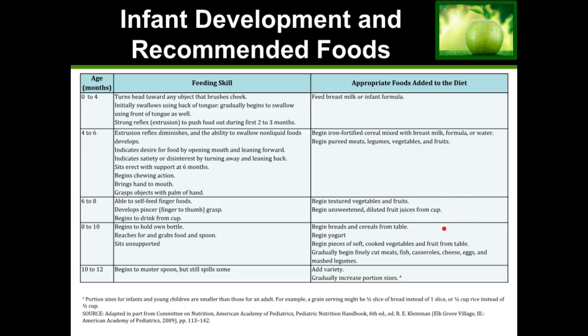At 8 to 10 months, breads and cereals from the table, yogurts, some soft cooked vegetables and fruits, taking care that your child is not at risk of choking hazards, and starting to introduce some of the adult foods, finely cut up things like meats and fish and cheese, eggs, that sort of thing. And at 10 to 12 months, keep adding variety. As much as you can get into your infant's diet, that's great. Always be mindful of the possibility that your child may have certain allergies, avoiding foods that they are allergic to, but gradually increasing portion sizes with the size of your child and their energy demands.